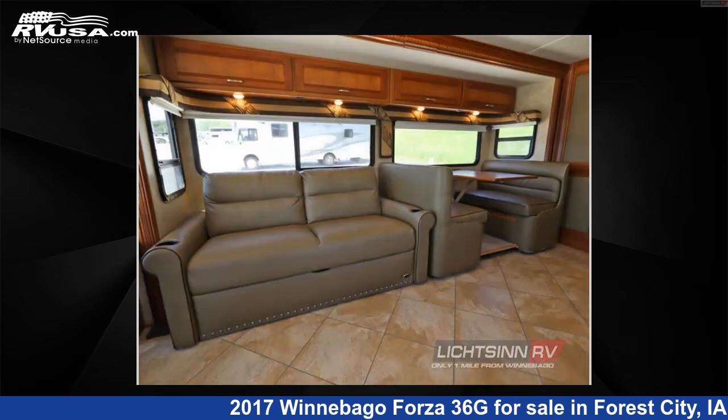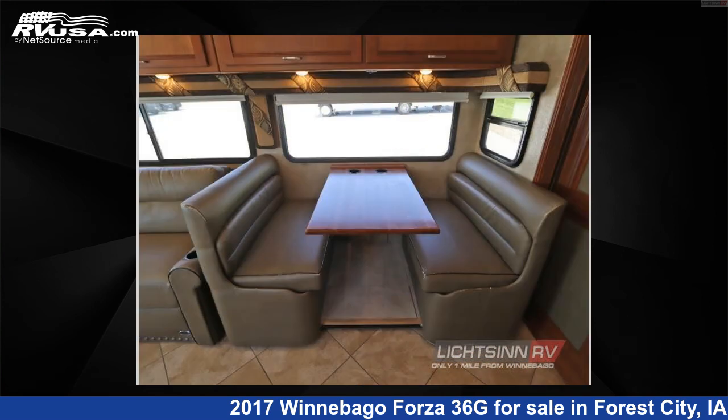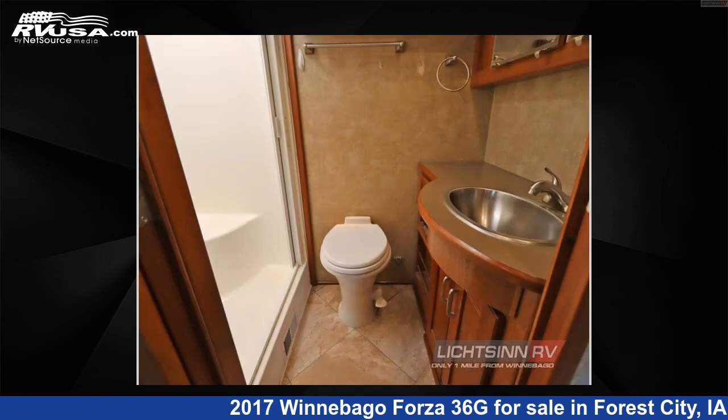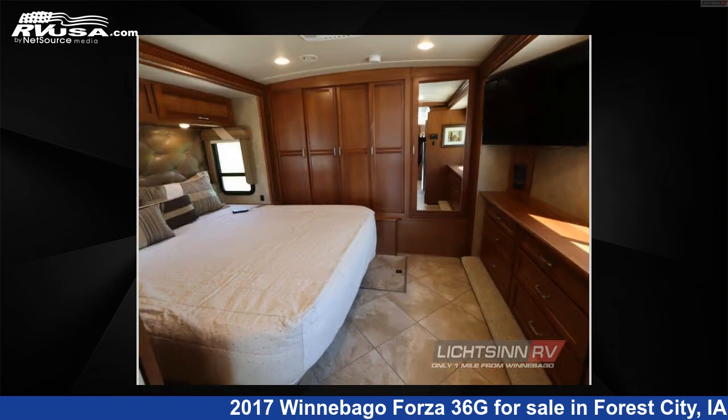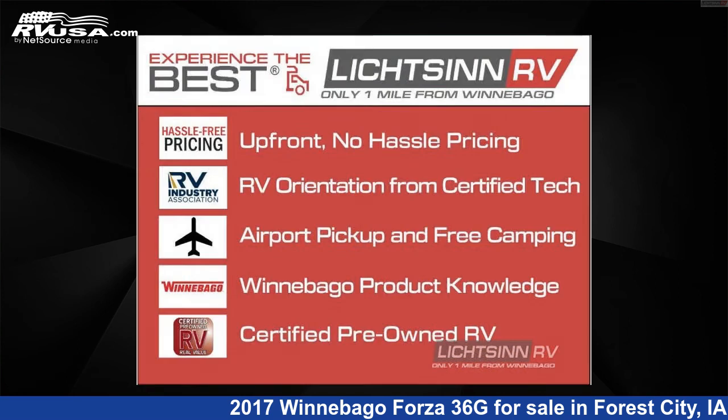This used Winnebago is 37 feet 0 inches in length and features a Mount View with glazed honey cherry cabinets interior, sleeps 5, slide-out, and 84 gallons fresh water capacity. The floor plan layout of this Class A features rear bedroom. This 2017 Winnebago Forza 36G is built on a Freightliner XCS chassis.